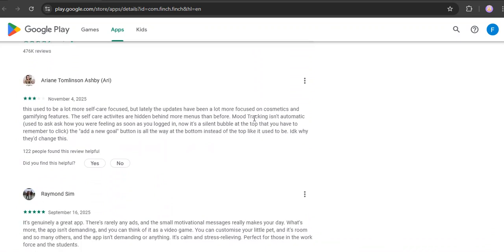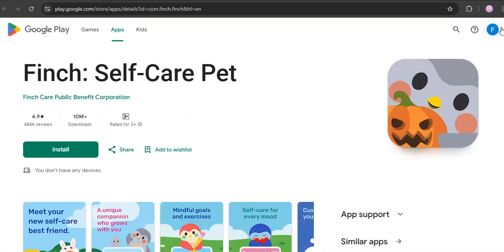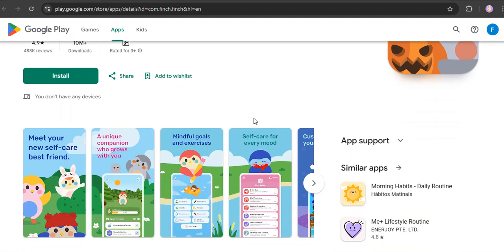So it's basically guilt transference to an adorable animated character. Pretty much. And it works. Plus, the free version is genuinely robust. You get mood tracking, breathing exercises, goal setting. And what about the data? Because that's always the catch.